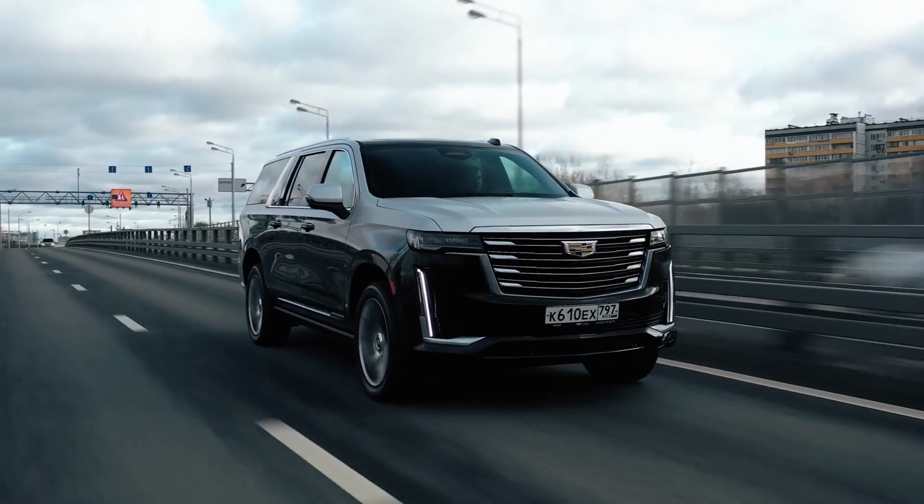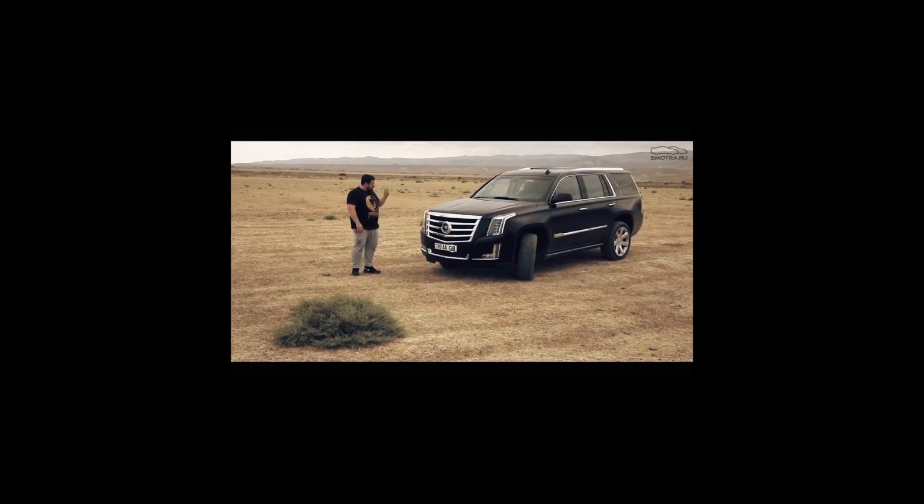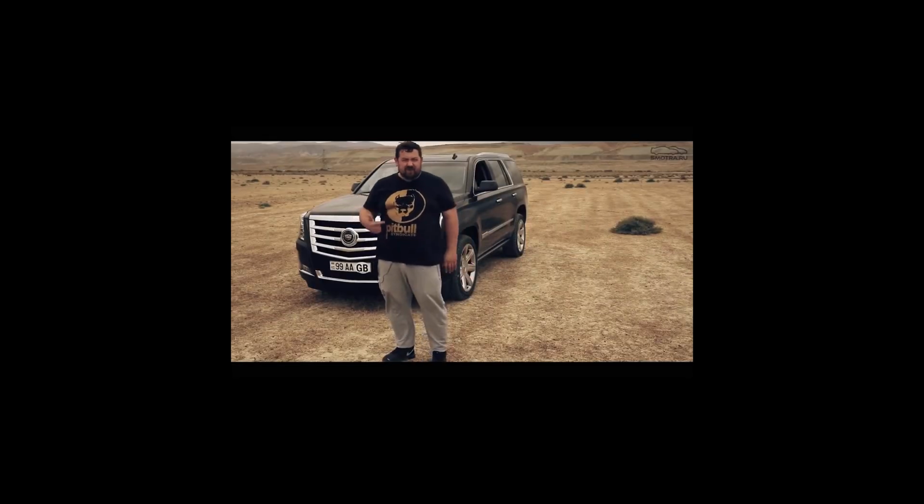And the second thing is that car doesn't have any breakthrough technologies, and frankly speaking, I never liked Cadillacs. And I never liked it because of this car. Damn it, Cadillac, would I ever buy it, you may ask me? No way, I would never buy it.